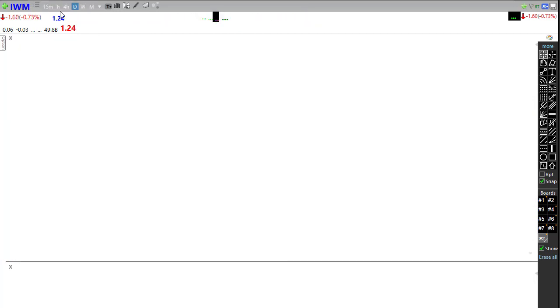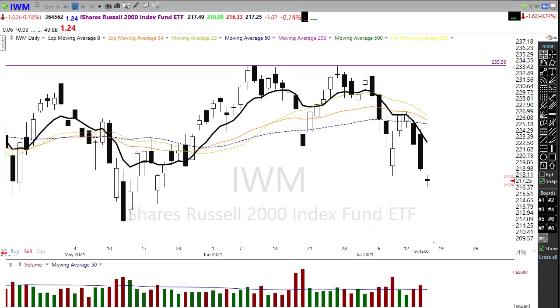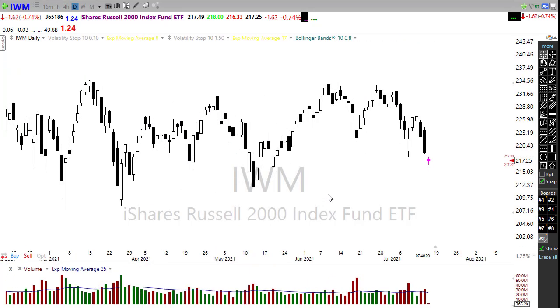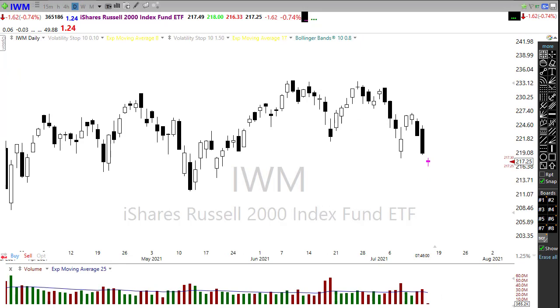And notice that failure has occurred at the 50-day moving average. And our 50-day moving average is now turning lower. So that is a big problem here and a technical break here in the IWM. Now, IWM also this morning is looking to gap down. If it gaps down here this morning, and that could change, believe me, that could change before we open today, that would set a lower low and really cement this downtrend in IWM.